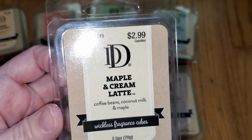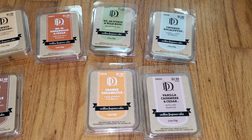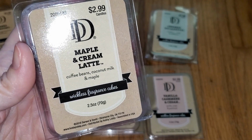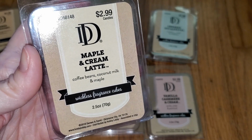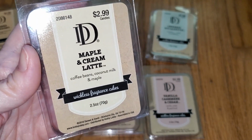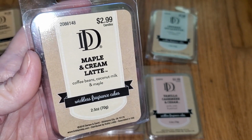Maple cream and latte. Notes are coffee beans, coconut milk, and maple. Oh, I didn't notice. No, I don't smell that. This smells like cinnamon French toast without the bready note. That's really what it smells like, with a bit of maple syrup, served with a cup of coffee. It's a nice breakfast type scent.